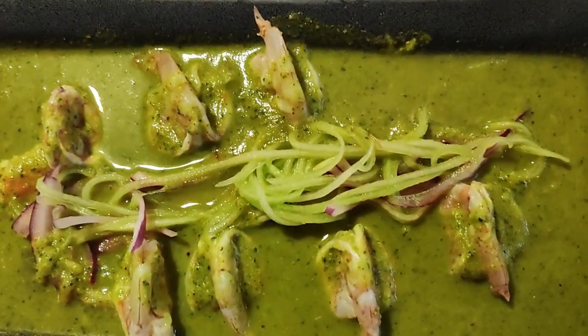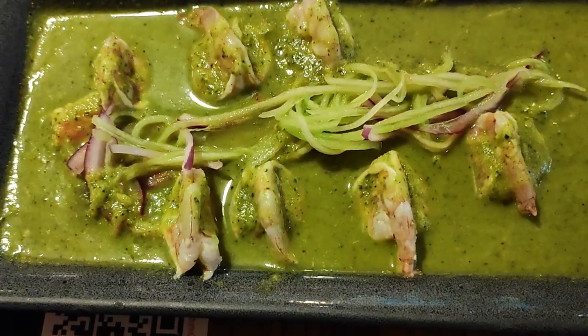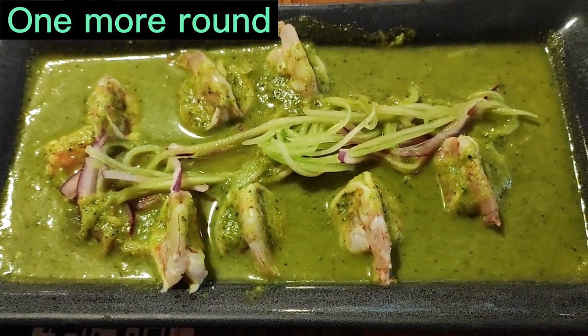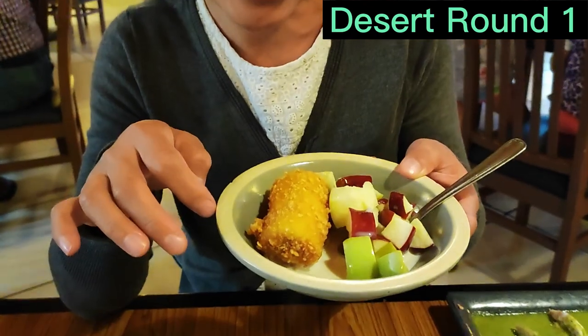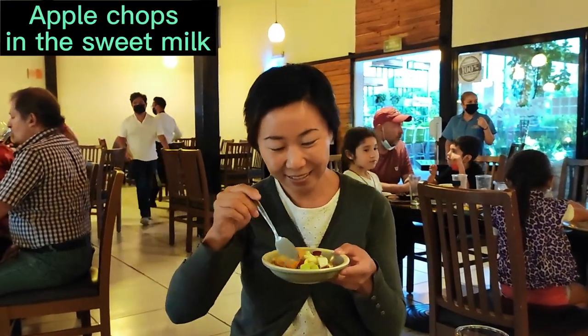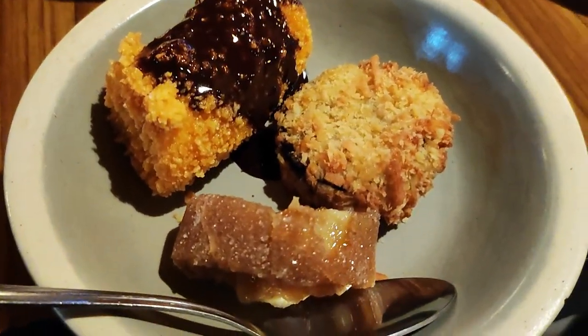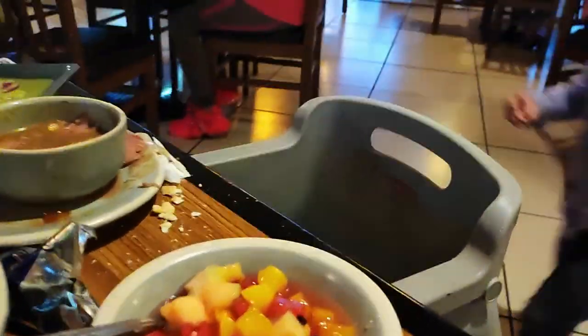Okay, we ordered one more round of the spicy shrimp. Alright, so now we are starting with what? Dessert round one. Fried banana and apples. Apples in the milk. Got chocolate banana, fried Oreo, guava, fruit salad, and momo.